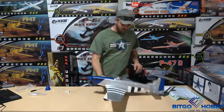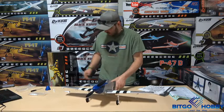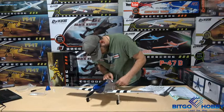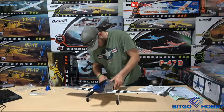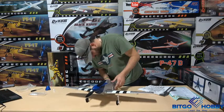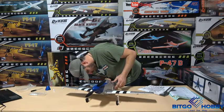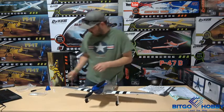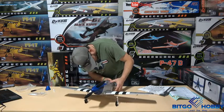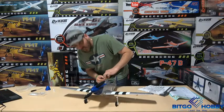All right, glue this tail section on here. Then when it all sets up, we'll put the linkages and whatnot on. I'm actually going to use this little piece of foam, spread out the glue a little bit. Try not to get it on me if I can.